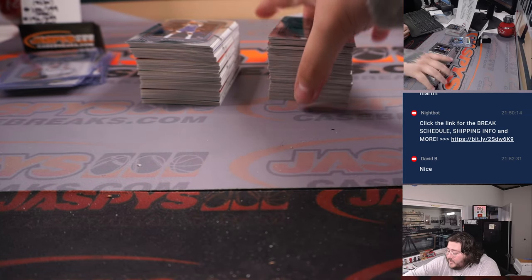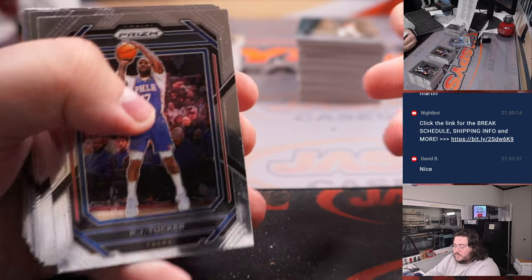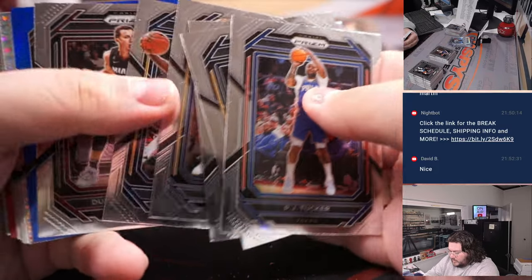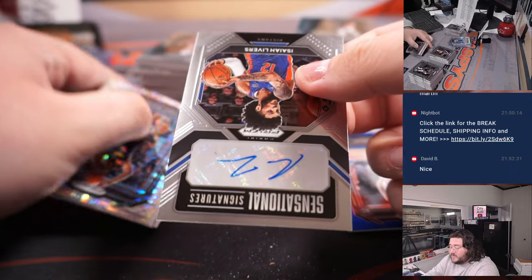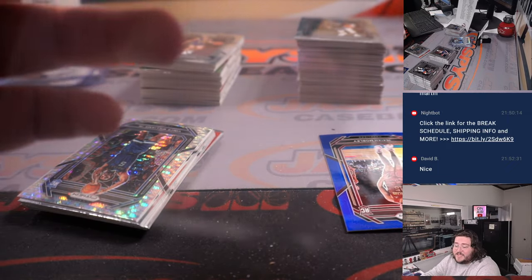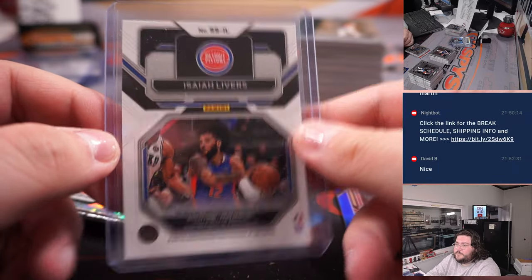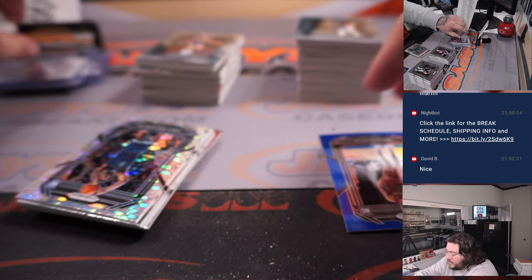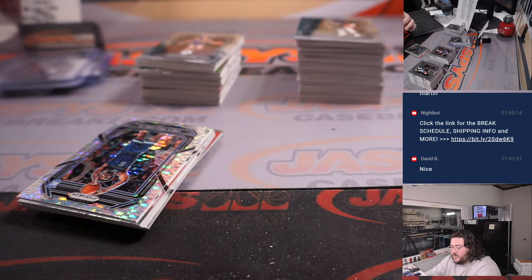Let's do it. Last box. Good luck, everyone. Got a blue Isaiah Mobley and an Isaiah Livers. First auto coming out quick and easy. Isaiah Livers, second year for the Pistons. And Johnny Drama. Non-numbered Livers. First auto, the blue Isaiah Mobley. 166 out of 199 for the Cleveland Cavaliers. And Peter.